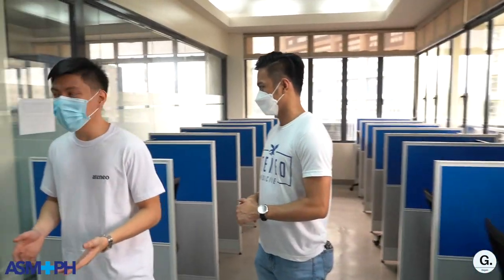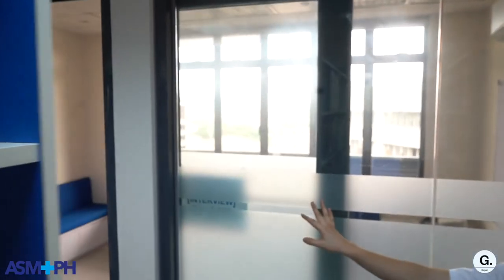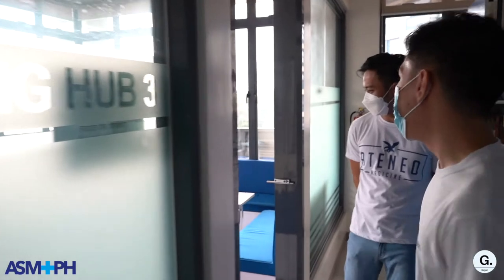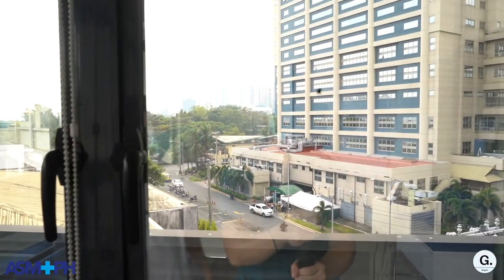For completion's sake, we'll just show you the other two meeting rooms na lang here. One of them, almost the same as the other one that we entered kanina. Tapos ito, corner meeting room. Wow, corner room. Mataas value nito pag nakakaluto. Yan. View pa lang, parang alam mo makaano ka na mabuti. Yan, Medical City is right there.